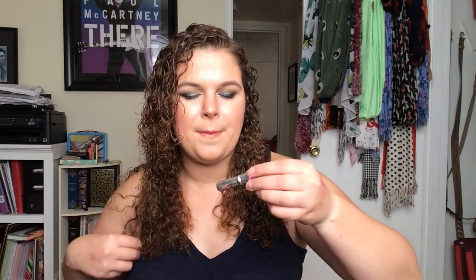I have the Benefit Gimme Brow. I'm using this to kind of set my brows, and I'm actually running pretty low on it, so that's kind of exciting. I think I might use that up this month. I wanted to pull out a lot of these pigmenty kind of things.